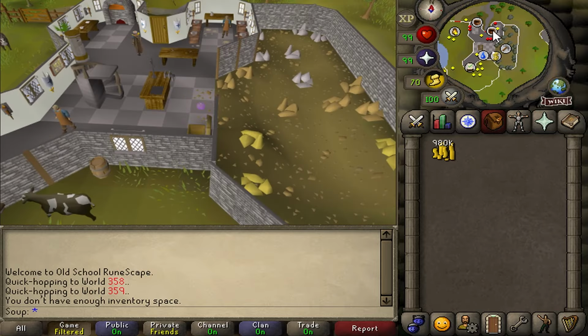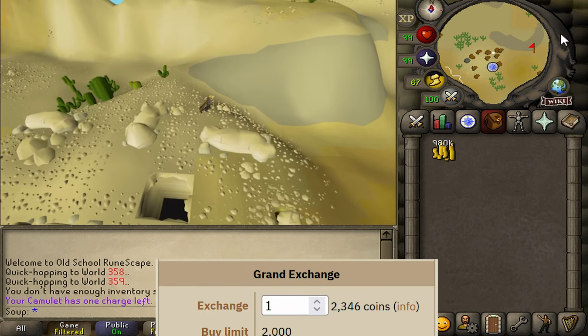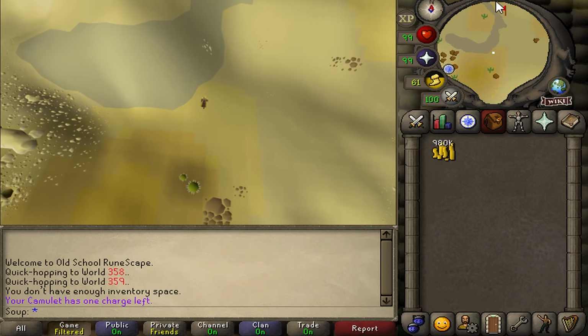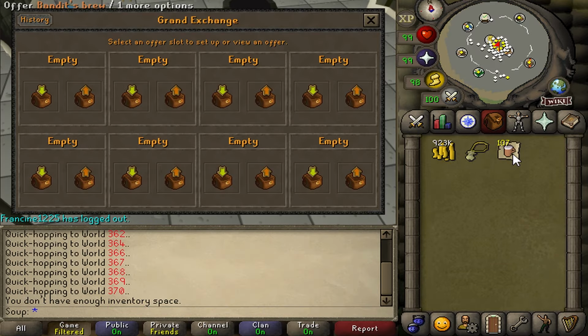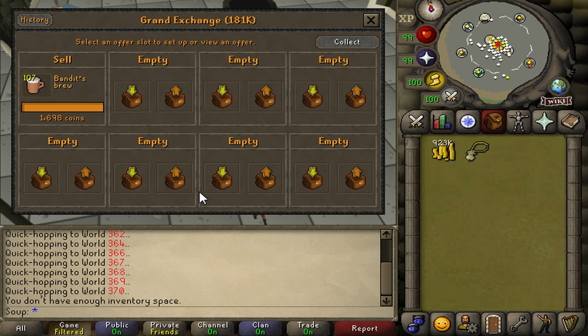Now, here's the thing. When I first looked on the wiki at the daily volume of the brews, it was only at 73. I didn't want to do this for an entire hour and end up not being able to sell any, so after 5 minutes, I skeptically took the 107 brews I bought, listed them for about 1800 GP each, and they all sold.